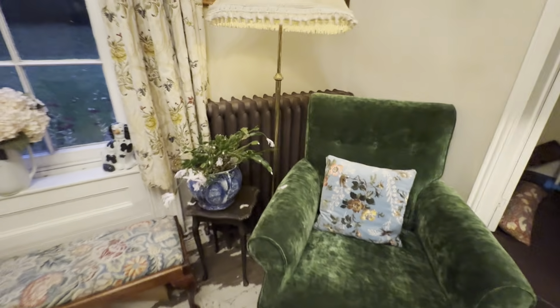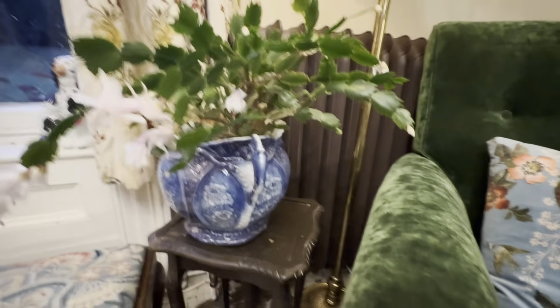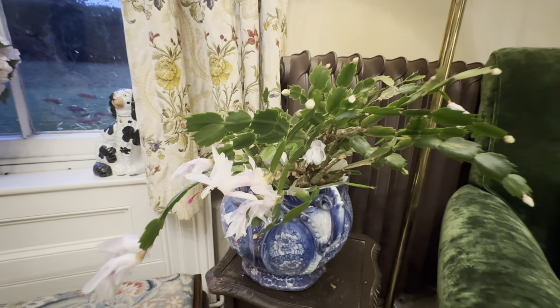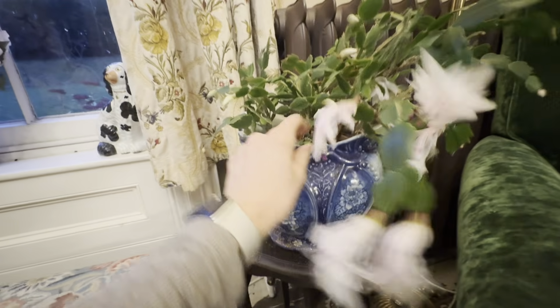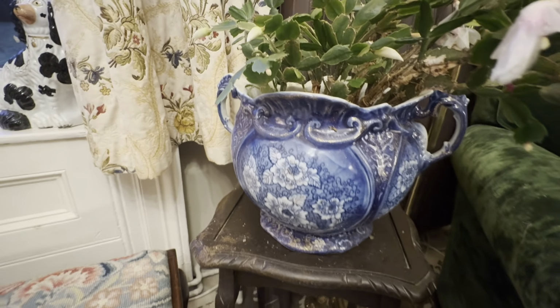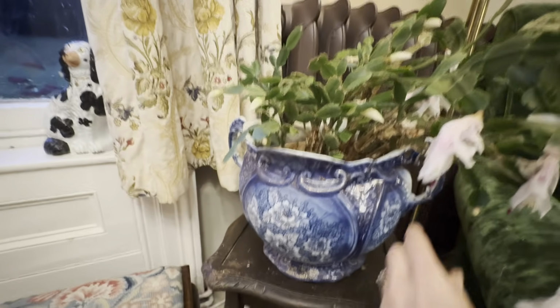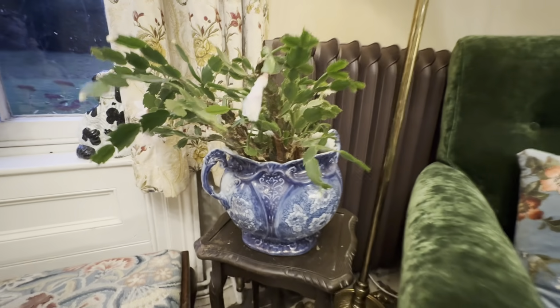And something else I wanted to show you. My Christmas cactus have come into flower. They're a little early. They're dropping their flowers already. I'm not sure why they're in flower so early. But they're still a very welcome sight. And I've got them in this lovely old antique planter. It's seen better days, but you know what? I just love it. It just goes with the house.